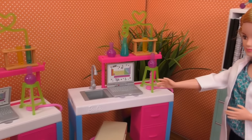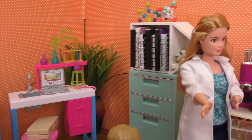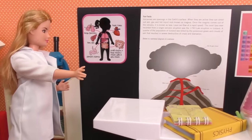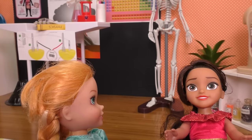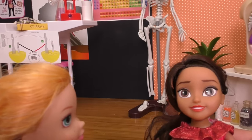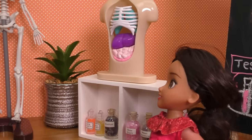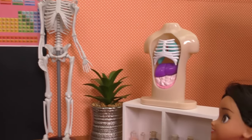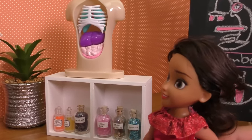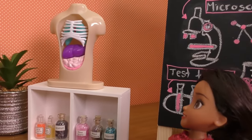This section over here, these desks are for the bigger kids, so you don't have to go there. And see that skeleton, everyone? Elena, I don't want to scare you, but look what's behind you. Oh, I'm scared. Is this something scary? Just look. Whoa, that skeleton looks kind of scary. But I know it's not real, but I still don't really want to be beside it.